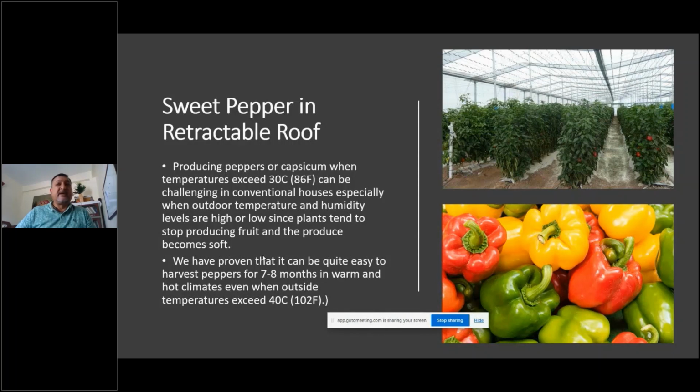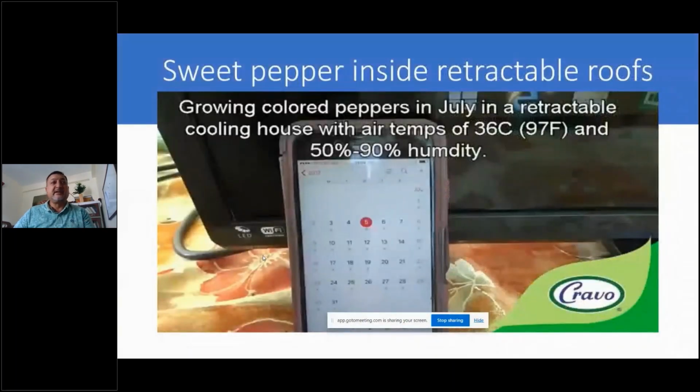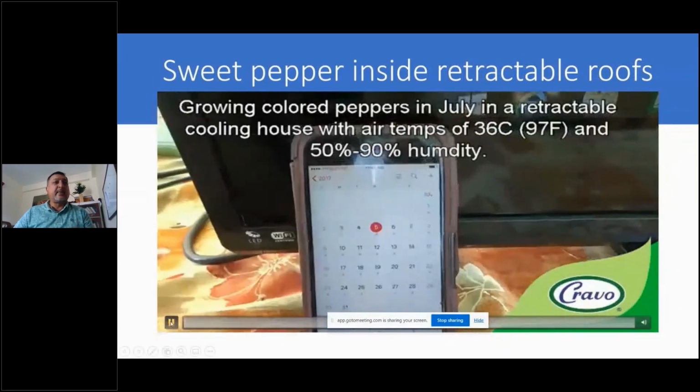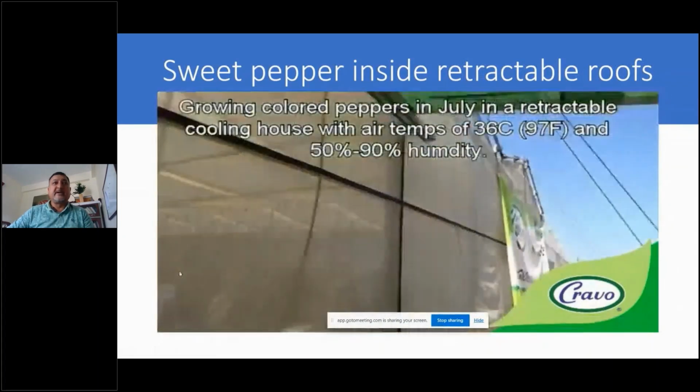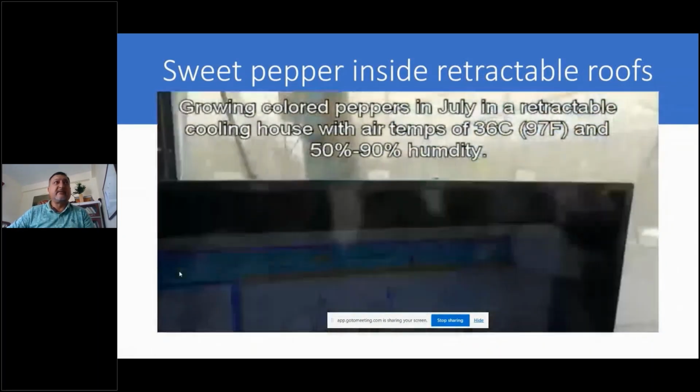So you can't get that quality of crops, especially during the summer and rainy season. A retractable roof offers a very good option during this difficult period. You can grow a crop for a longer duration of 8-9 months under high humidity and temperature conditions. Here you can see one video that I have taken from my farm. I hope you can hear the voice.